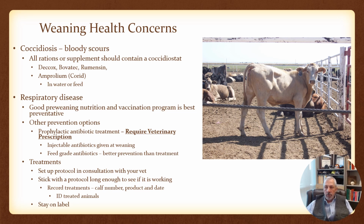You can oftentimes, if you don't have IDs on your calves, just ID the cattle you treat. Put a number on it, the product and the date. That way you will know as you're looking at the cattle later, especially if you have more than just a few, that you treated that animal on the 23rd of October or whatever it might be. So you'll know how long it's been since their last treatment and how long you should give them before you look at treating them again, especially if you're using a long acting antibiotic.